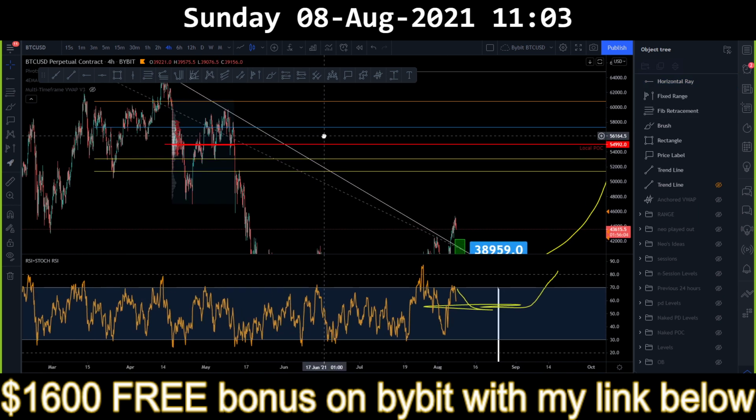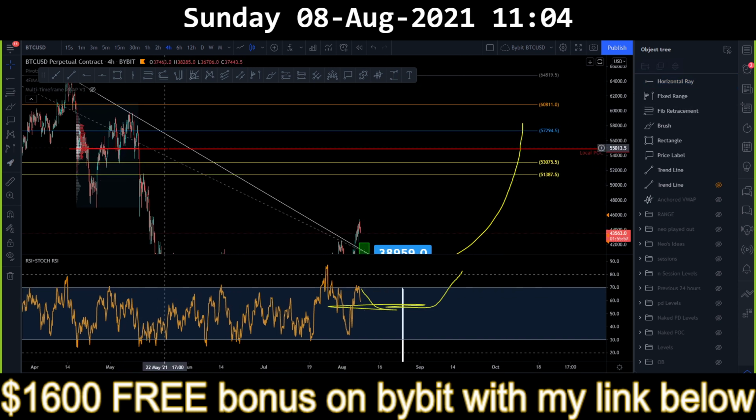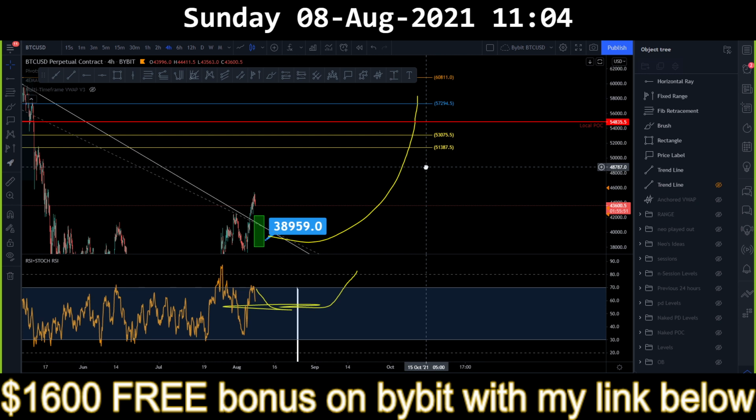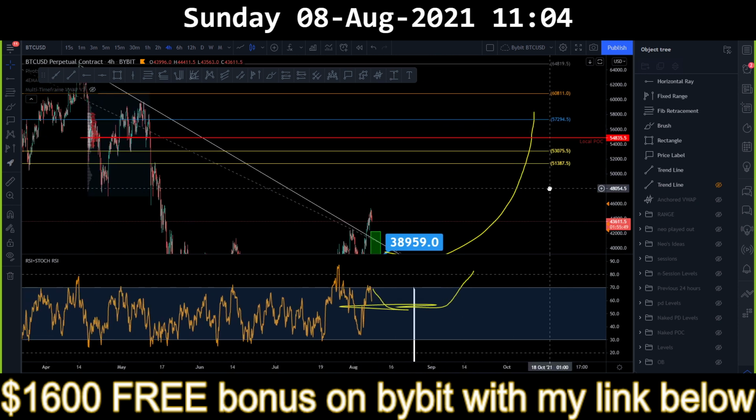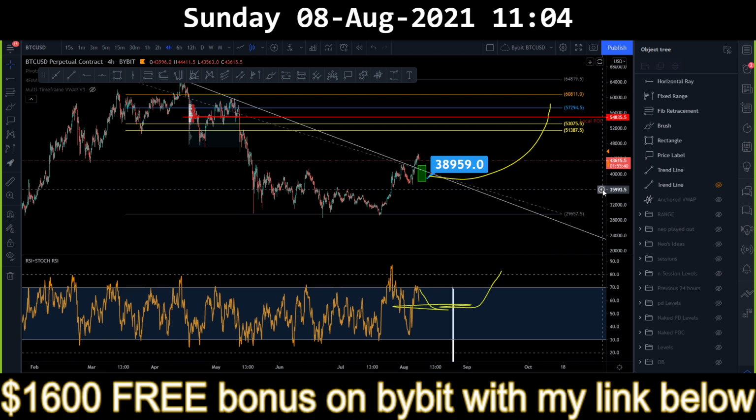One of the things that we're looking at here is having this area where you have a swing failure of these highs. You come up into this 54, 55,000-ish region, and you could possibly see a pullback. But for the most part, we're all kind of looking at the same area based off of that. I would say that we both have the same ideas.